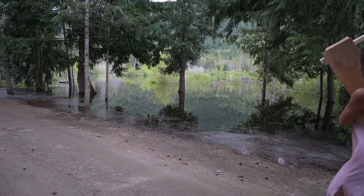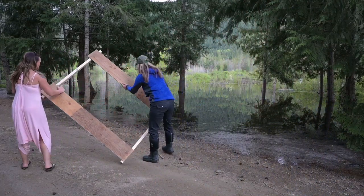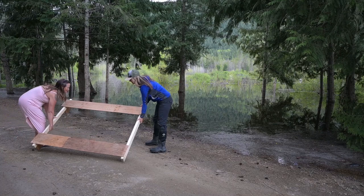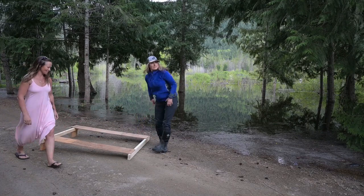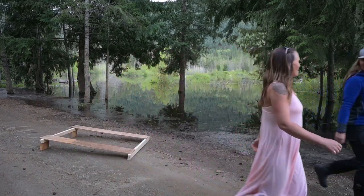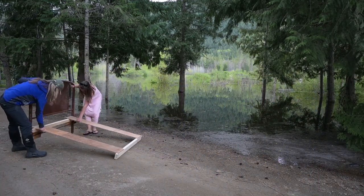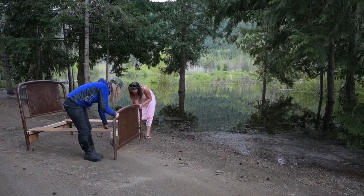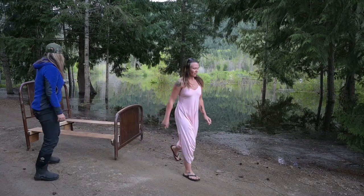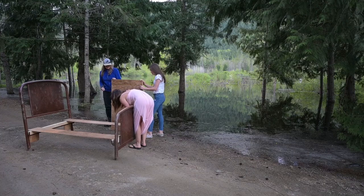A friend of mine gave me a headboard and a footboard for an old bed that she had on her property, and so Erin made a platform in the middle so that we could actually use it as a bed for the shot. So we headed out to the lake, and the water level wasn't actually at the same level as in the shot with the paddleboard. It was a lot lower, so we couldn't quite get what I was hoping for. But you'll see in the video kind of what we did.